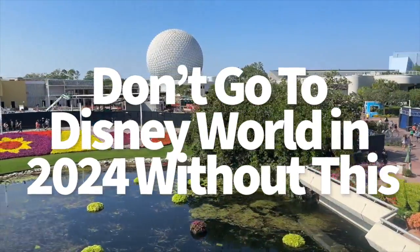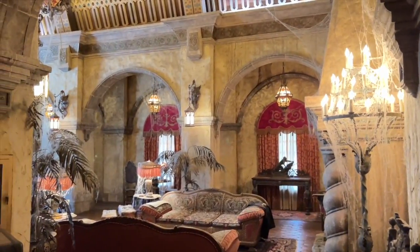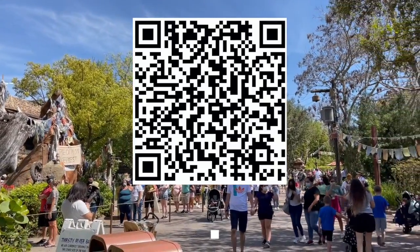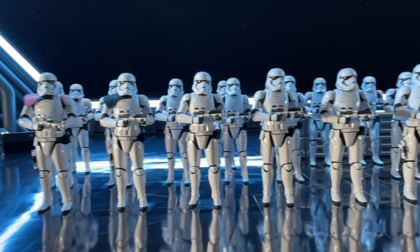While we're not going to get into the specifics of luggage, toiletries, and carry-on essentials today, we do have a complete Disney packing list featured in our free Disney planning worksheets, which will be great to have ahead of your next year's trip too. So go ahead and scan the QR code you see on the screen now, or head over to disneyfoodblog.com/disneyplans after this, and we'll get those worksheets sent to you ASAP.